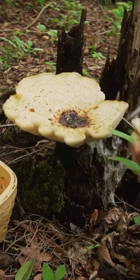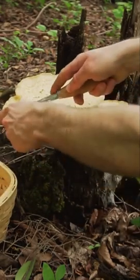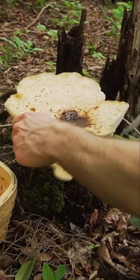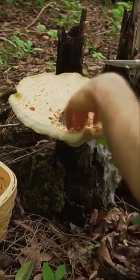You want to collect this mushroom when it's young and tender because it tends to get chewy as it gets older. If you find an older specimen, you can cut around the edges of the mushroom because the outer rim of the mushroom will be more tender than the center. In mythology, this mushroom is seen as a seat for fairies and dryads, hence the name Dryad saddle.